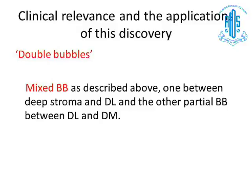Now, after seeing all the surgical videos, I'll be talking about the cellular level. There was a lot of boom and wow regarding the Dua's layer recently, in the last 2-3 years, and nobody knows exactly what the implication of the Dua's layer is in understanding DALK surgery. So we thought of actually discussing this.